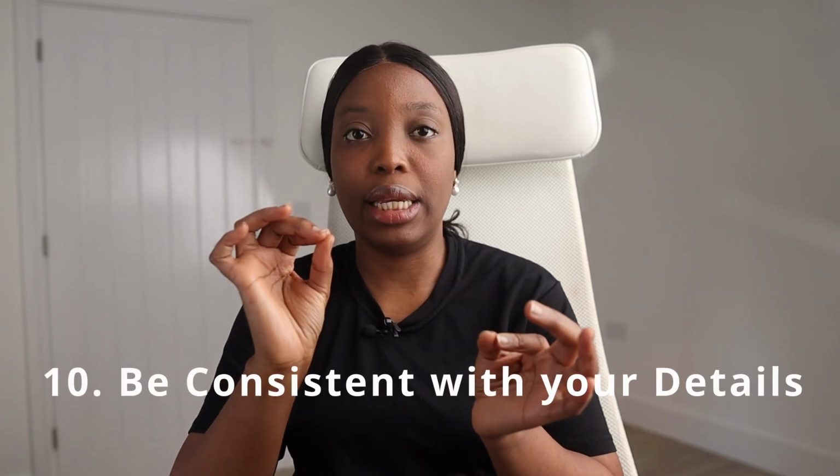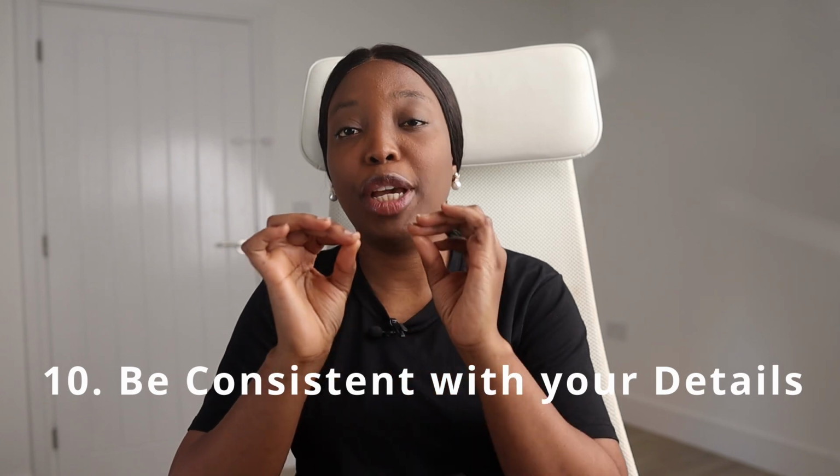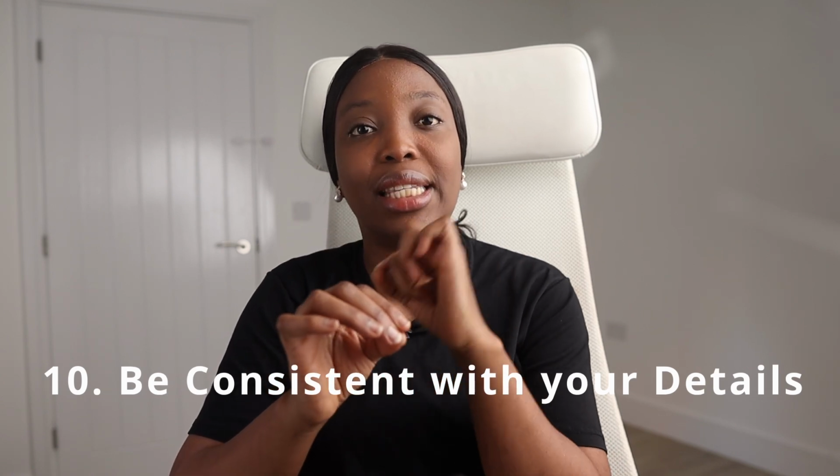Now, my tip number 10 is to be consistent with your details. You see, being consistent with your details, such as maintaining the same personal information and a stable address history, is crucial for building your credit score here in the UK. If you write your name in a particular order, always ensure you write your name in that particular order all the time, especially when it comes to financial activities or financial forms. It will ensure that credit reference agencies can accurately track your credit history, reducing the risk of errors. And consistently paying your bills on time, managing credit responsibly, and avoiding frequent credit applications demonstrate reliability to lenders.